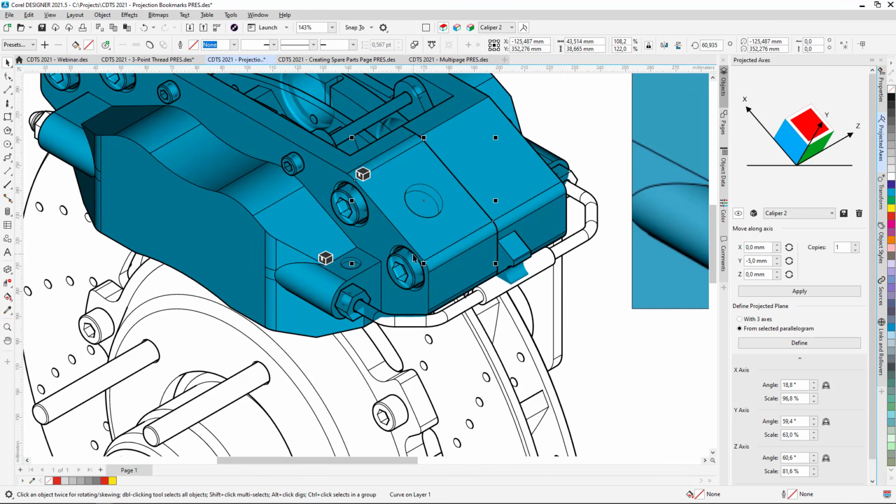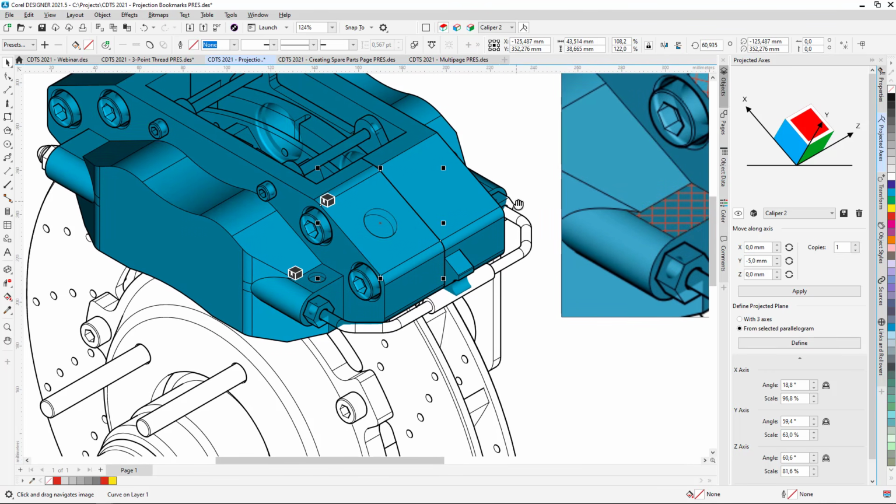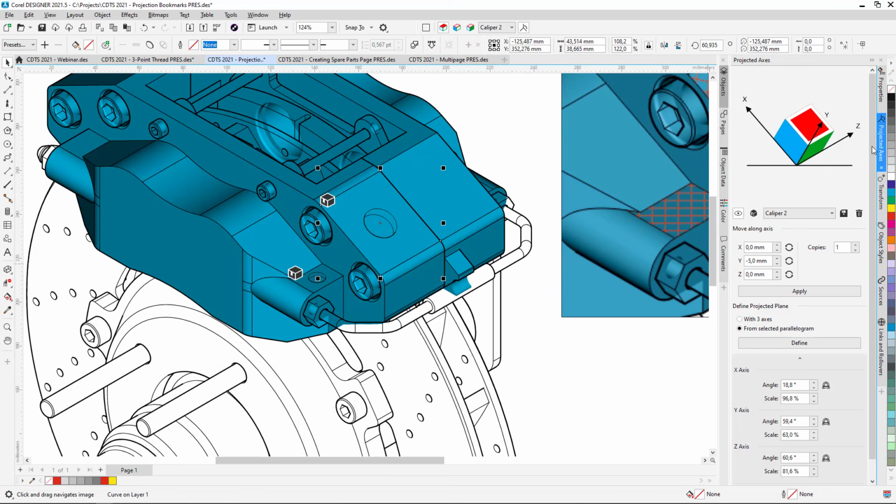What we also added to the projected axis docker is the projection to and from perspective. So if you want to do that now, it's already possible, and that's not badly implemented or such, but you had to switch to the transform docker, click here and do all your transformations, and this will remain, but we added some shortcuts where you can apply these things right in the projected docker as well. So how do we do that?